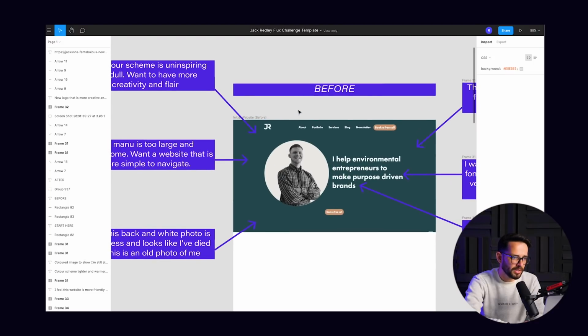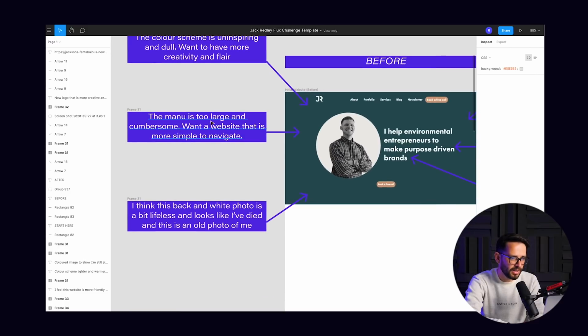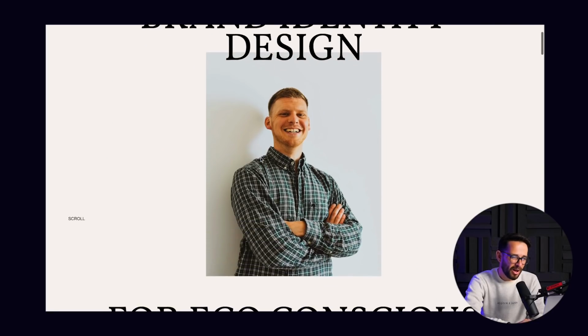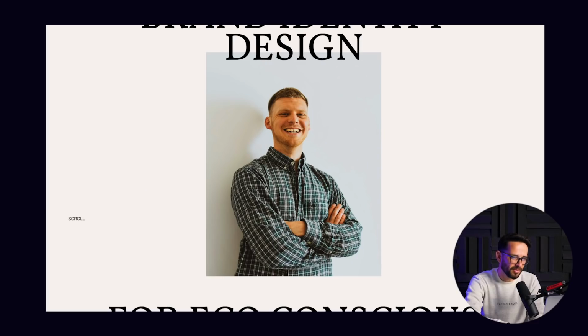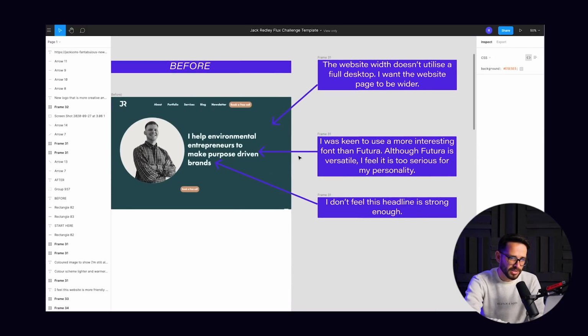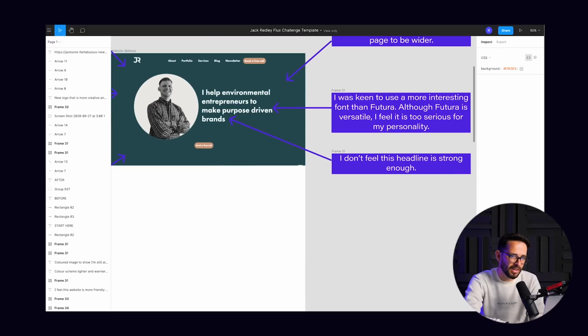Let's see how Jack was thinking about this. Color scheme was uninspiring and dull, wanted to have more creativity and flair. Menu is way too large. I think this black and white photo is a bit lifeless, and it looked like I died. This is an old photo of me. Yeah, I mean, just look how bright and happy this is versus this one. I mean, the color really brings it in. This website doesn't utilize full desktop. I was keen on using more interesting font than Futura, although I do love Futura. It's my favorite font. Feels too serious for my personality. I love it. I love that he was thinking about this.